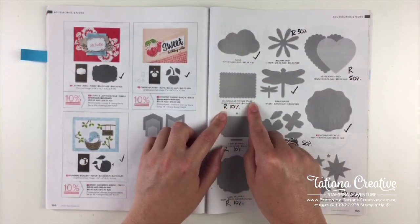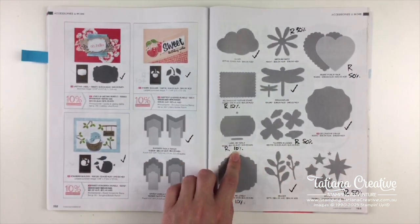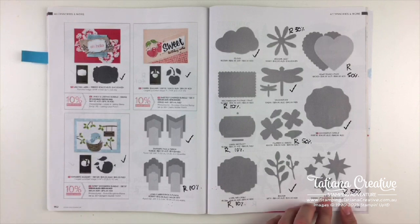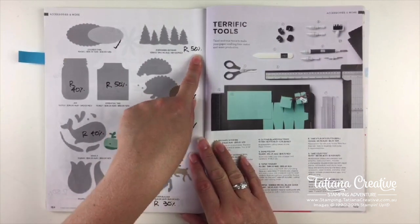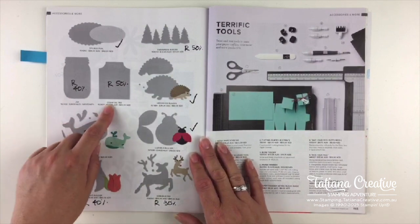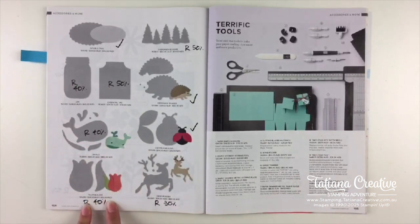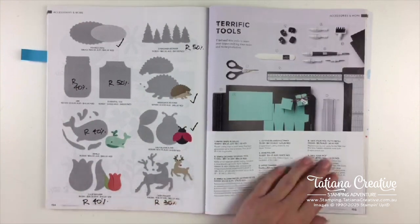The rectangular postage stamp 10% off. Label Me Fancy 10% off. Flower and leaves 50% off. Label Me Lovely 10% off. And Starlit 50% off. Evergreen border will retire with 50% off. The jar punch will retire with 40% off. Essential tag retires with 50% off. The whale builder retires with 40% off. And the tulip builder retires 40% off. And the D builder retires at 30% off.